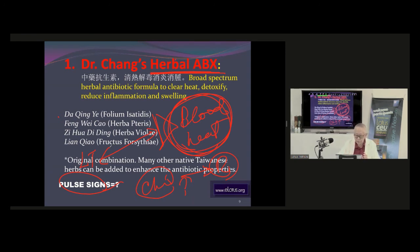So if the patient's right-hand side is stronger than the left-hand side, then use a qi clearing formula, something like the 白虎汤 or 竹叶石膏汤. Okay. If the patient's left-hand side pulse is more jumpy, stronger, bigger in diameter than the right-hand side, then you know it's some blood condition, some fire in the blood, or you may say some infection in the circulation or whatever, the heat of the blood. We don't use too much blood movers. We use my formula for the blood heat. Okay, any questions?